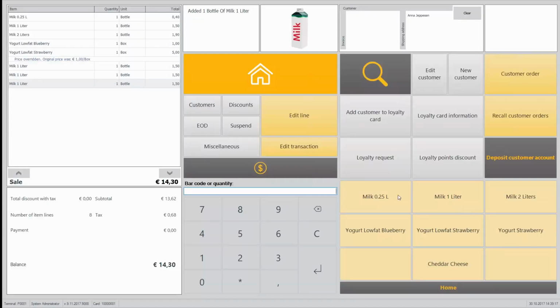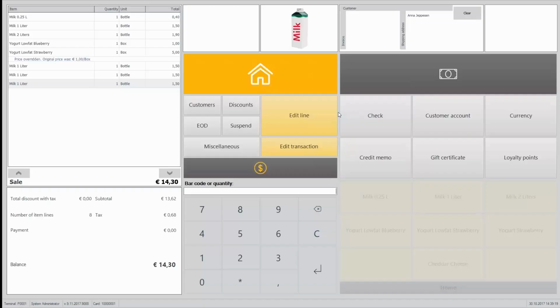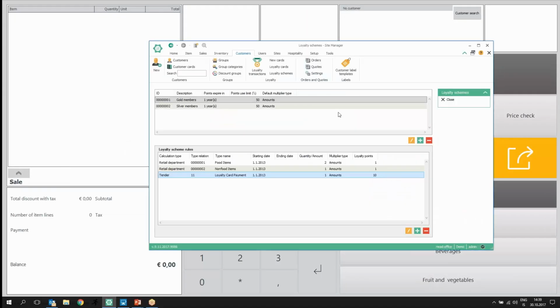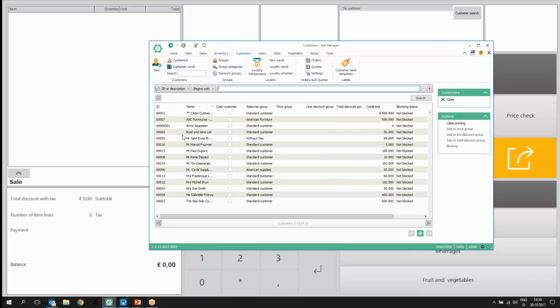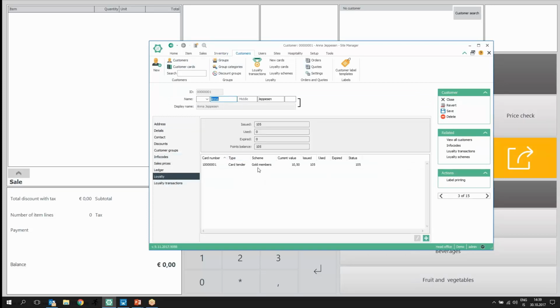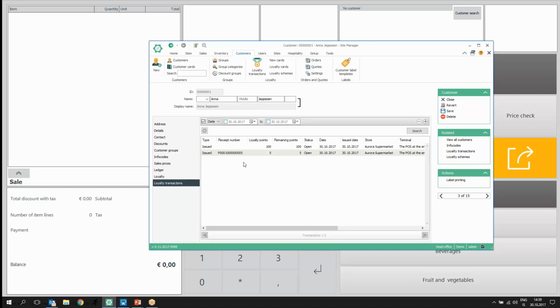for something here, I pay with cash, and I go back to my customers. I have a look at the loyalty, and you can see that I have a loyalty card here, how many points I have, and if you want to see where the points come from, we have a list of all the transactions which have given the points. So that was for loyalty cards.